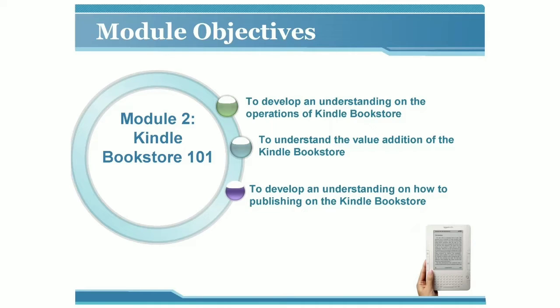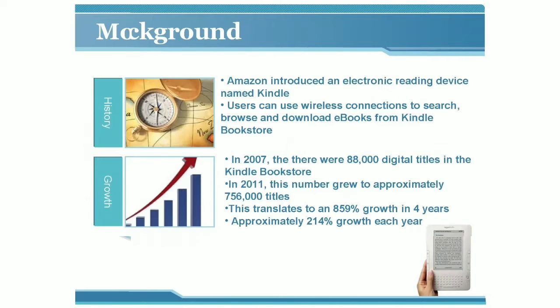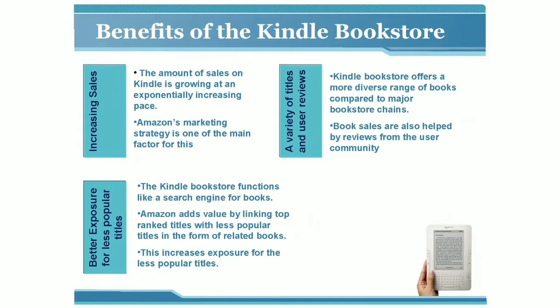First off, let's take a look at the history of the Kindle Bookstore. In 2007, Amazon introduced the Kindle, which I'm sure you know is a portable electronic reading device. It makes use of wireless connectivity to allow users to browse, search, and download ebooks, magazines, blogs, newspapers, and other digital media to your computer or mobile device. From its original 88,000 digital titles, the library quickly grew to more than 765,000 titles by 2011. The benefits of the Kindle Bookstore.